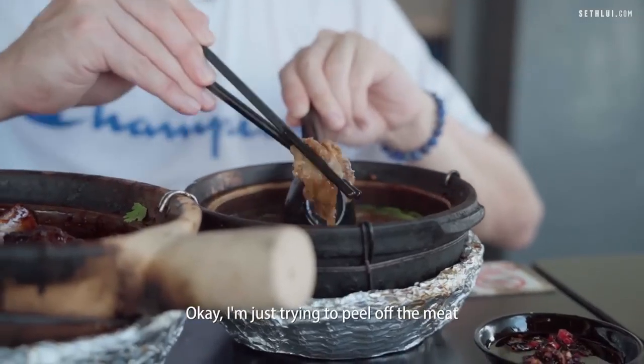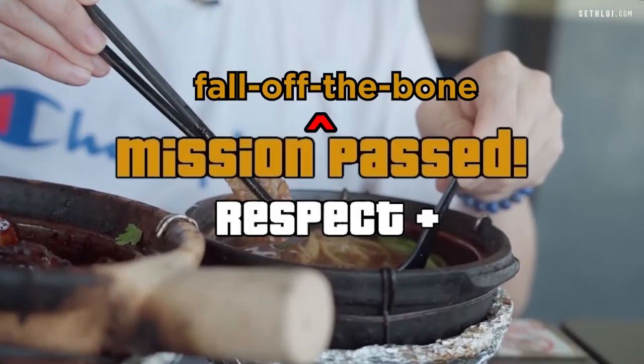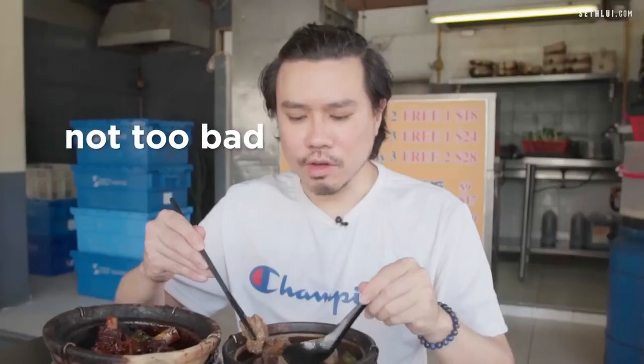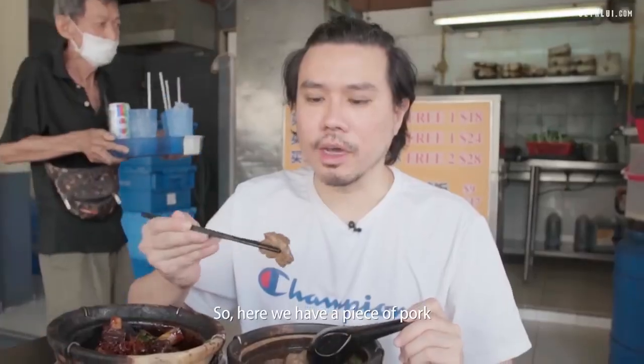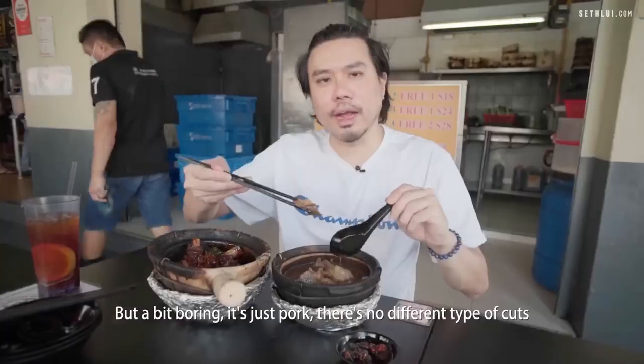Okay, I'm just trying to peel off the meat. Okay, fine. It peels off from the bone. So not too bad. Okay, so here we have a piece of pork. Might be boring lah, it's just pork lah. There's no different types of cut, you know.